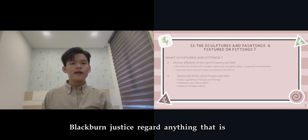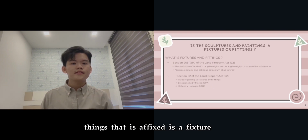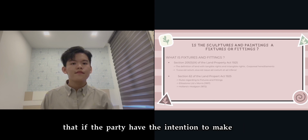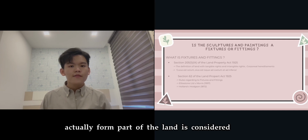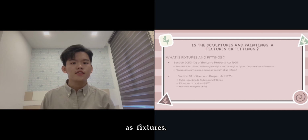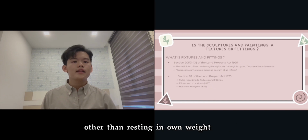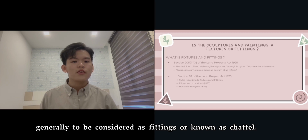Blackburn J regarded anything that is attached to the land as forming part of the land itself. Things affixed are fixtures, but if said otherwise, then there is a burden of proof. He also further stated that if the parties have the intention to make the object part of the land, then it does actually form part of the land and is considered a fixture. However, if the object is no longer affixed to the land, other than resting on its weight, it is generally to be considered as a chattel.